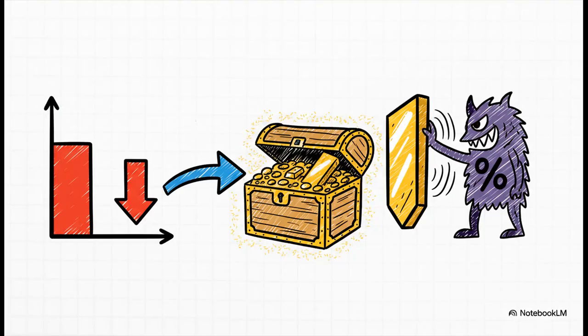So what's the big takeaway here? It's that short-term losses are absolute gold. Why? Because they first go up against short-term gains, and those are the gains that get taxed at your highest income tax rate, sometimes up to 37%. Wiping out a gain that's taxed that high is a massive, massive win.